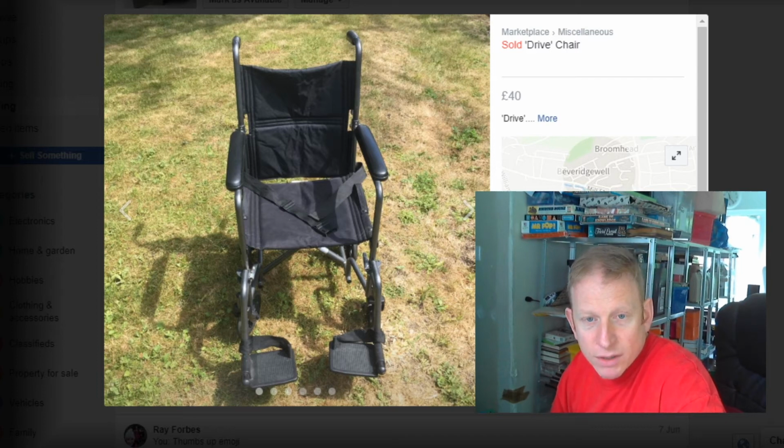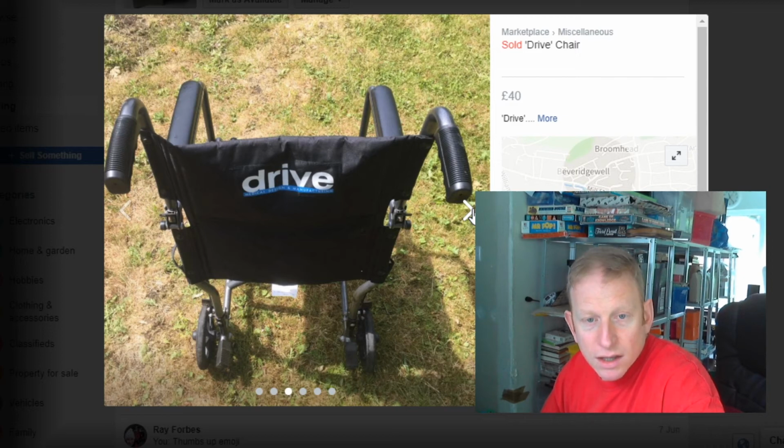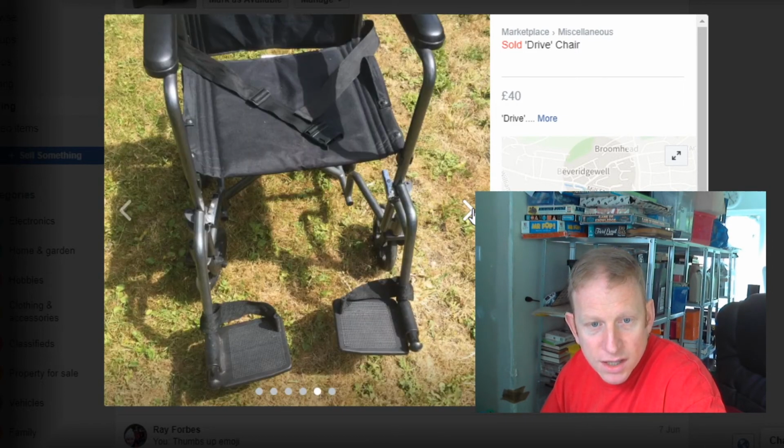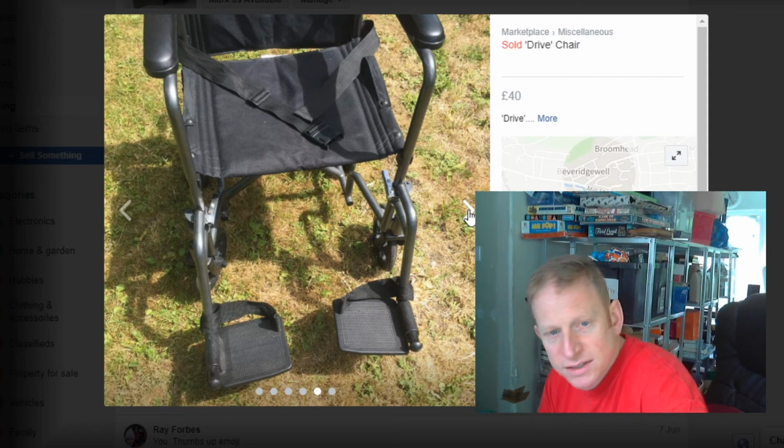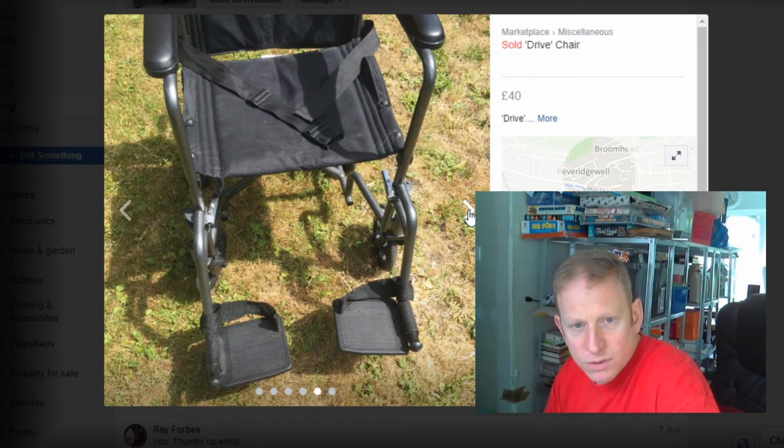This is something I picked up from my contact. It's a wheelchair from Drive. Nice condition. Now the person who bought this bought it for their mother, I think, who's not so good on her feet anymore, but she usually walks around, but apparently when she's in supermarkets she finds it hard to quickly move away from anybody who's not socially distancing. So what they wanted was to put her in this chair and then they can quickly wheel her away from anybody that's getting too close. So that's basically why they wanted it.